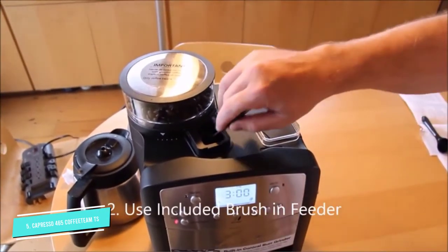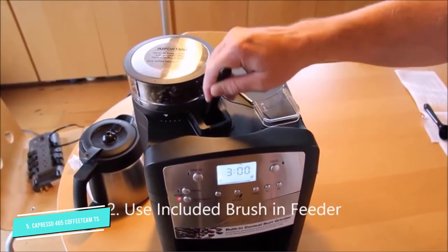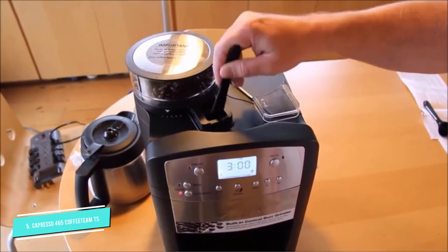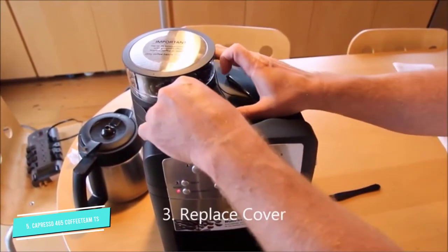Make up to 10 cups of coffee for larger groups or program for any smaller amount. Fully programmable with a digital control panel that includes a clock and a timer for added convenience and multifunctionality.